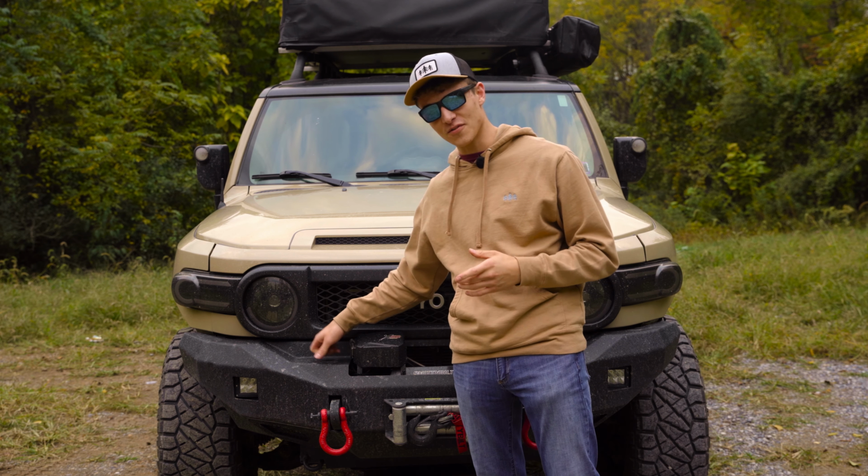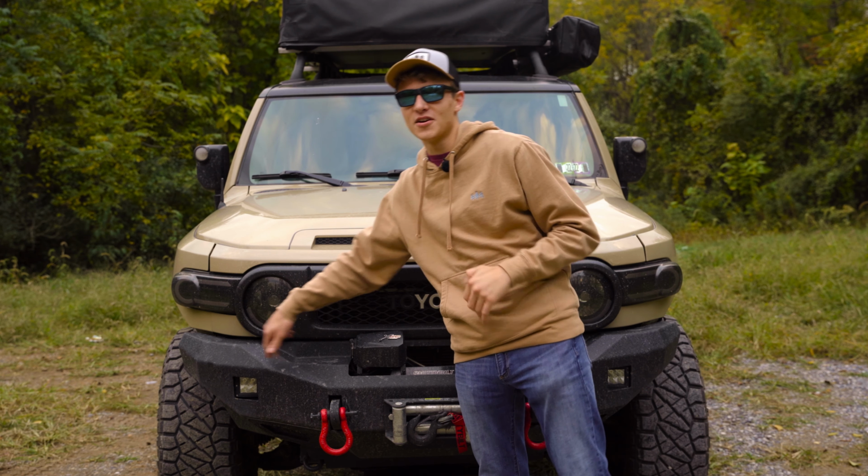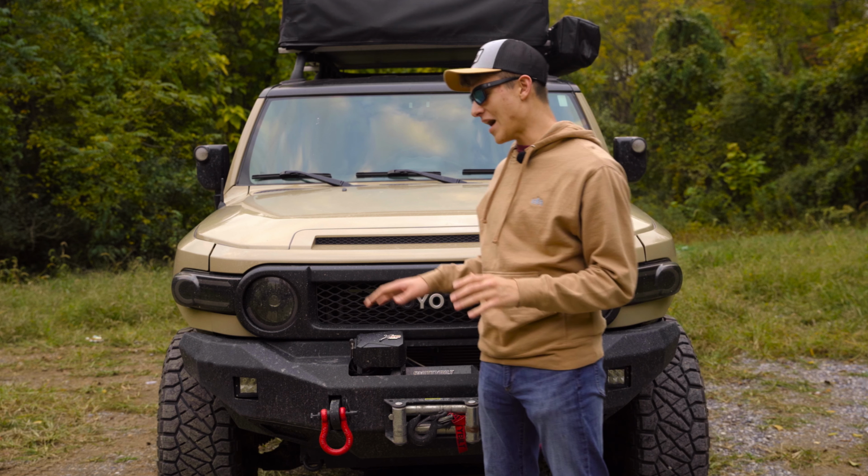This thing has held up very well. There's only like one little pinpoint that's rusting because the powder coat didn't cover it over here, but you wouldn't really notice that at all. I really do like this bumper.